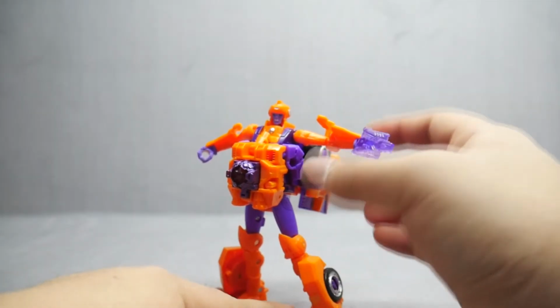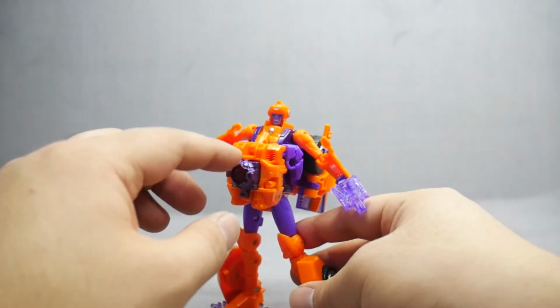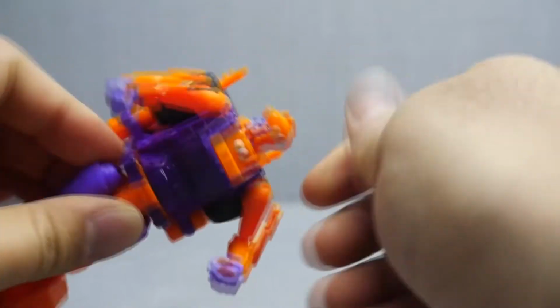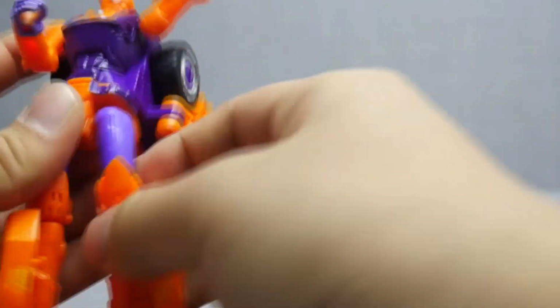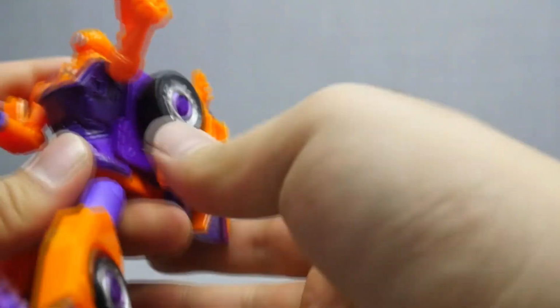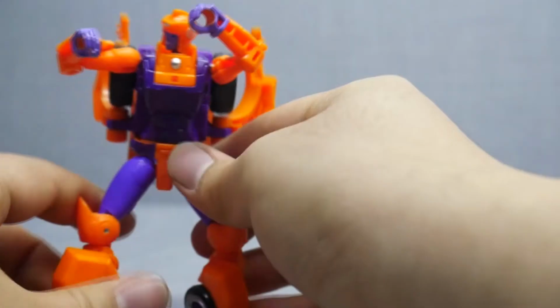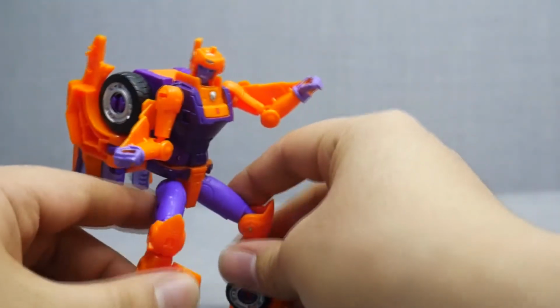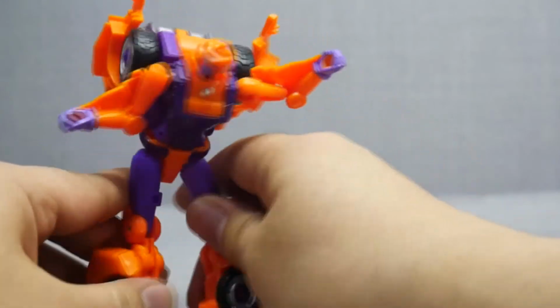Evilness of Nemesis Prime aside, this is a nice complementary color. Articulation. Ball socket, ball socket, ball socket, ball socket. Hinged knee. Hinged knee with a nice side-to-side swivel. Waist. Nice ball socketed and posable. Although that back cable will really make her flop a bit.